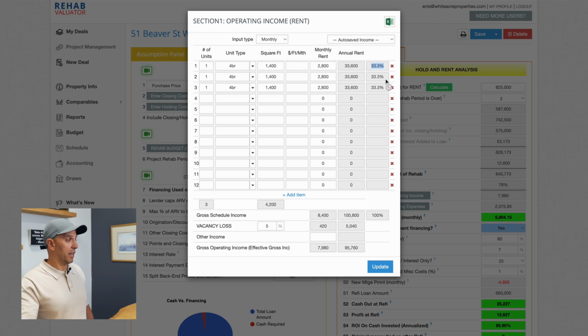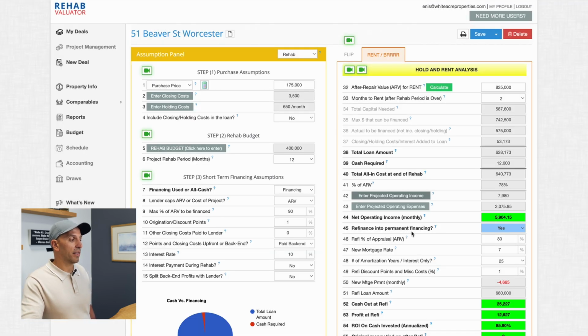One important thing here that I don't want to skip is the 5% vacancy. Even though the city of Boston, the city of Worcester are very strong rental markets, we still have vacancy. And if you guys don't plug that in, the bank that you're going to work with will calculate the vacancy. So try to put it at a minimum 5% vacancy, because it's just the right thing to do for underwriting. So we updated, that number shows here. So we got about $5,900 net, refinance into permanent financing.